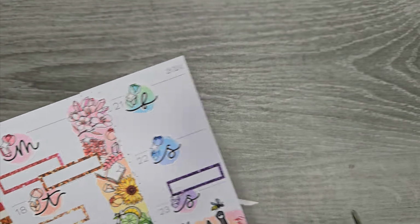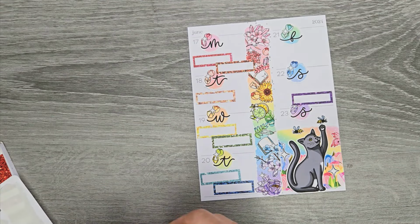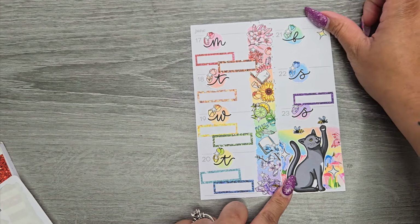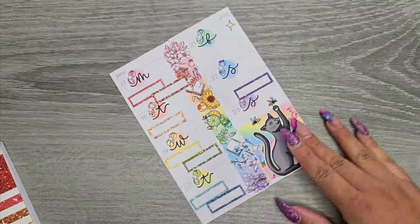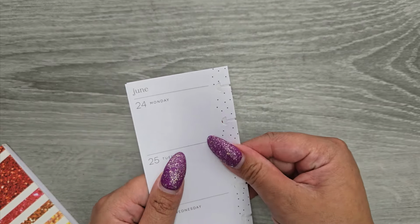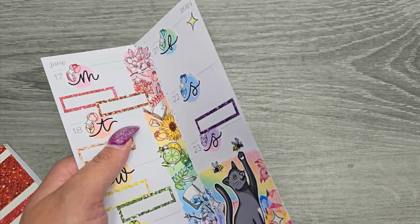I'm going to trim the rest of this little sticker off. I do have a couple little extra things I can add in here. I don't really need the words, so that's the only thing I'm not going to do in my mini. But look how quick that was. Just the quickest spread ever.